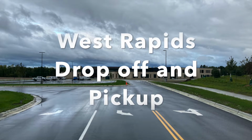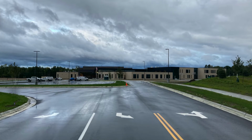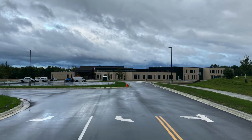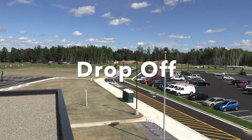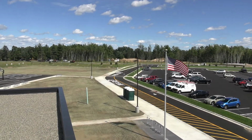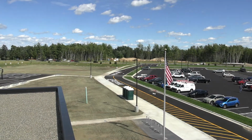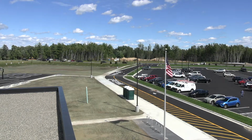Hello everybody, I'm going to try to walk you through the parent drop-off and pickup procedures at West Rapids Elementary School. That first image you saw was the first image you'll see as you enter our campus on the east side. The arrows will hopefully help, but much like I've talked to people about the middle school process, because that gets brought up a lot, sometimes the best laid system comes down to everybody following along.